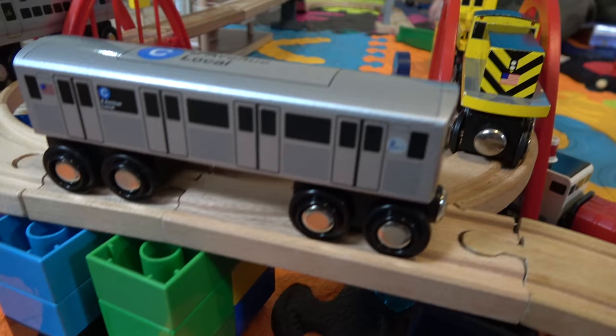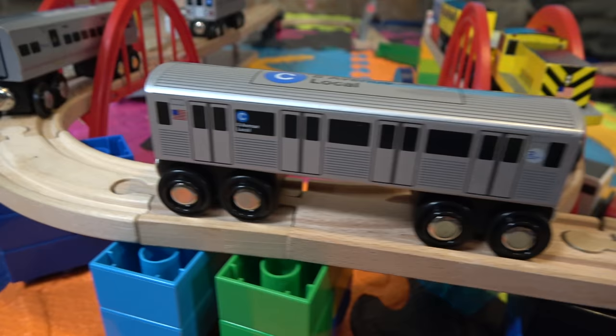Ladies and gentlemen, please be patient. We are experiencing train traffic ahead. Thank you for riding the MTA New York City subway train.